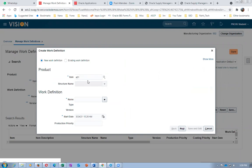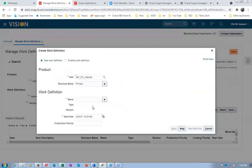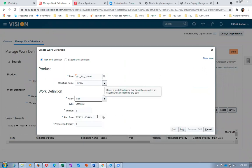A01 is a PC cabinet. So I'll go to the PC cabinet. There's an FG for me now, which we are not creating. Drop it down. Make it as a main now. I think it's okay. Click on next.